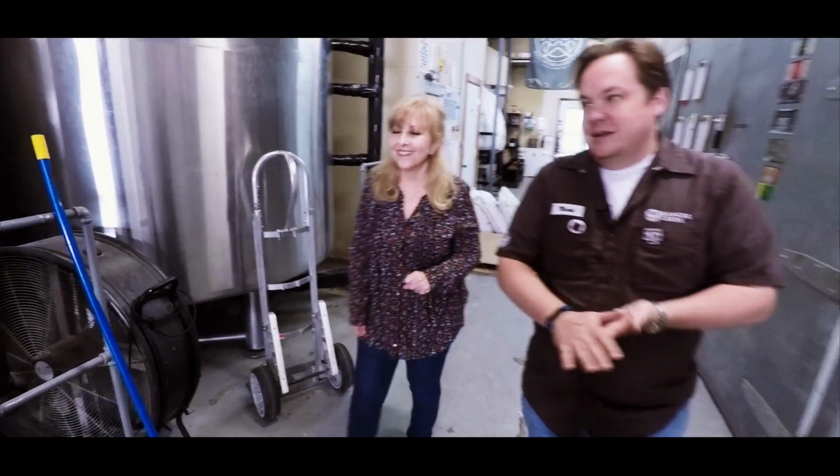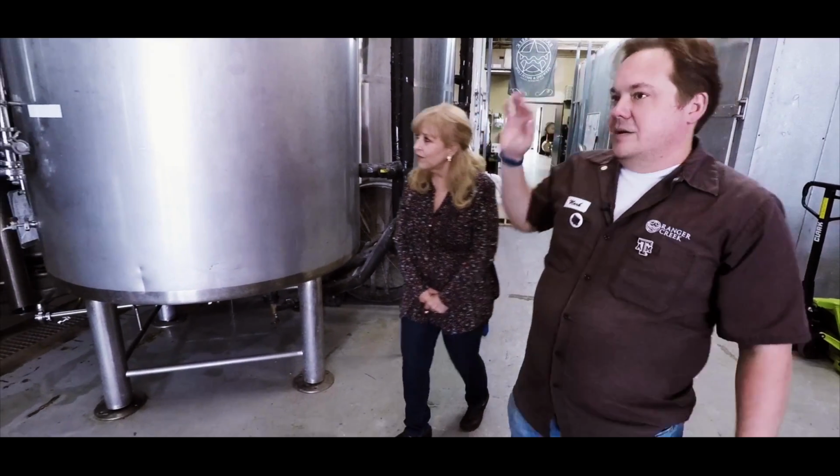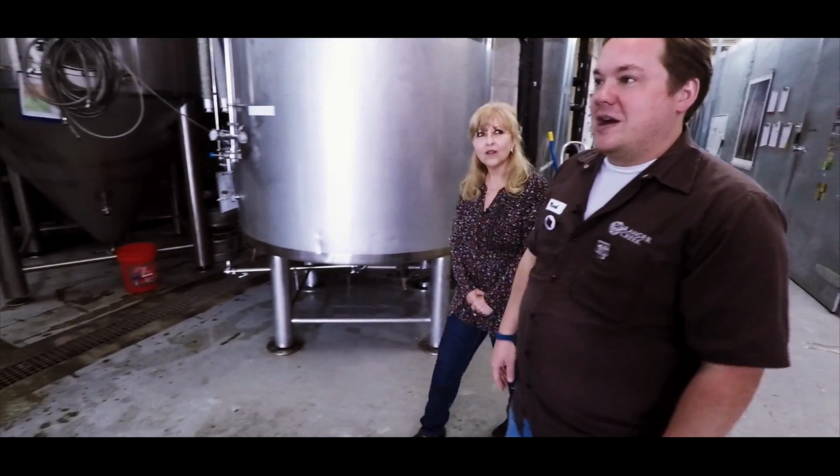Stainless steel. Yeah, so we're a pretty unique operation because we do brewing and distilling. So we look like a brewery. We also look like a distillery because we're doing both in the same spot. Ooh, it keeps going on over there. Yeah, it's a pretty big warehouse back here.